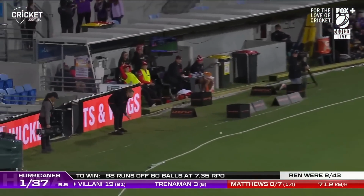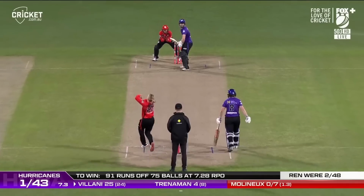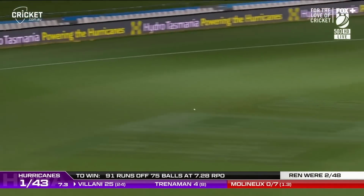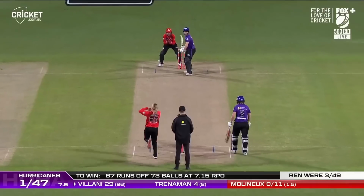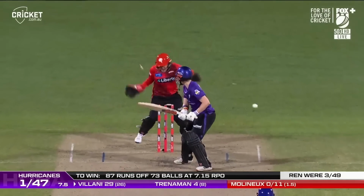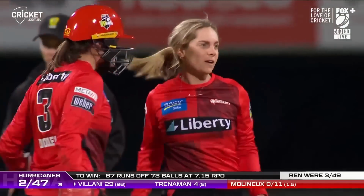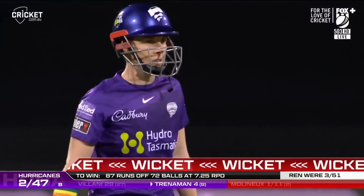Gets some width. Jumps all over it, Elise Villani. Moves into the 20s. Nick Carey. Oh, down, Cody. Gets a width. Creates it herself. Oh, knocks her over. Was a quick one. She hit her bat onto the stumps. No, I think chopped on.